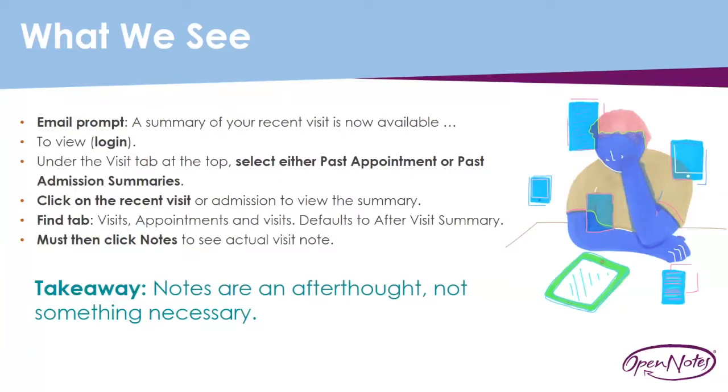So you log in. There are a number of tabs at the top, mailbox, visits, medical records, and you have to, oh dear, that's my home phone ringing. Sorry, in the background. You have to figure out what it is you want. Do you want visits or do you want medical record? So you just experiment and you go to the visit tab at the top, then the prompt says past appointment or past admission summaries.